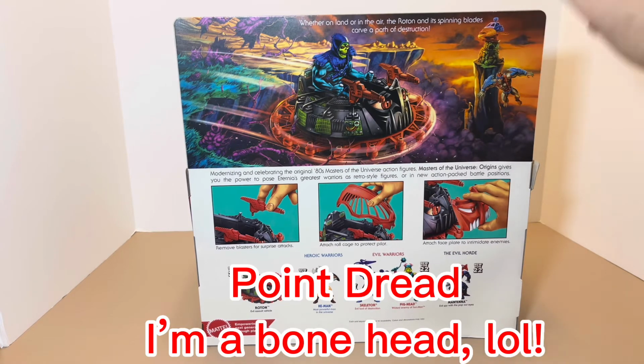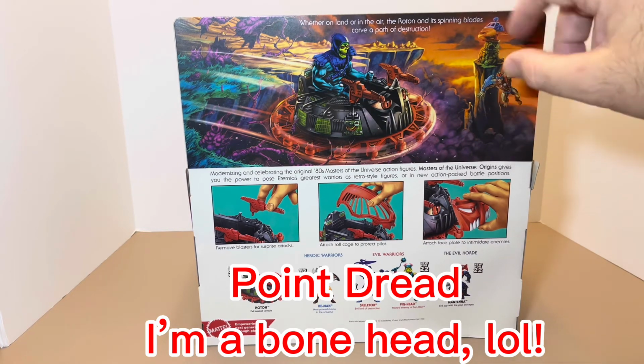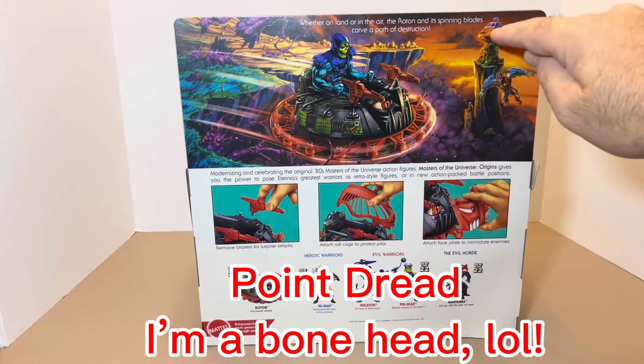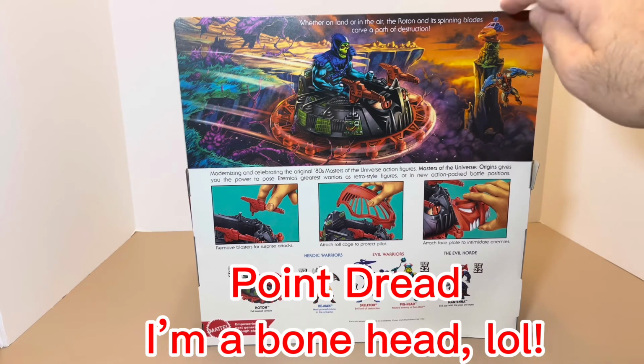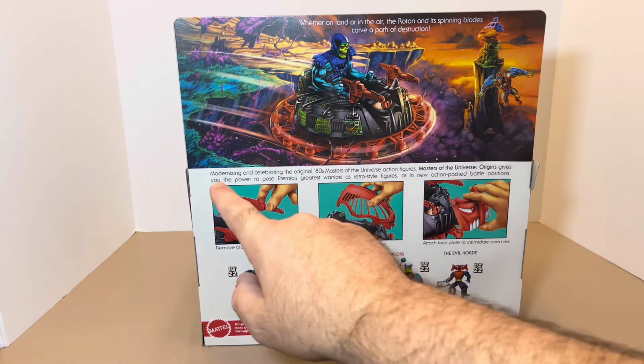I've had a brain fart. I'll make sure I put it in the comments, or I'll put it on top of the video here, but I've forgotten that action figure vehicle. I know it's coming out in a two-pack set. We'll get sometime next year.